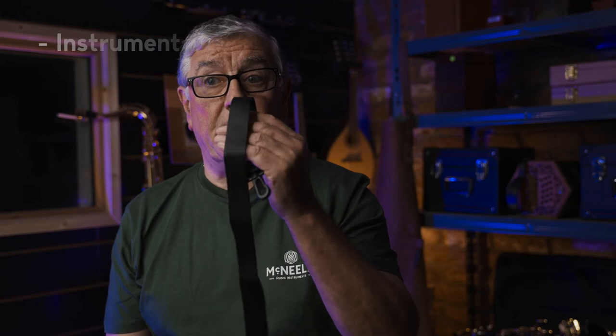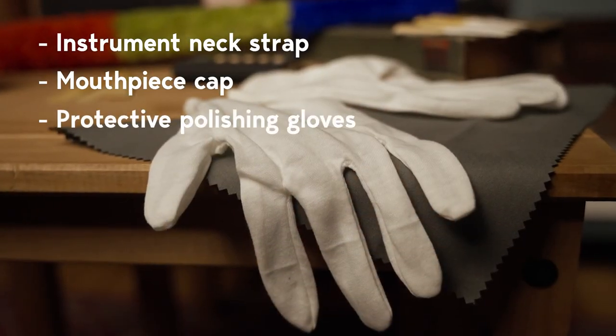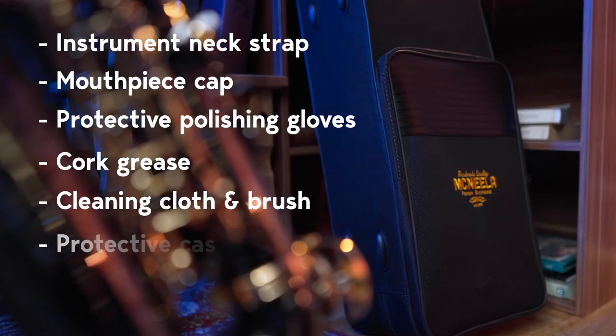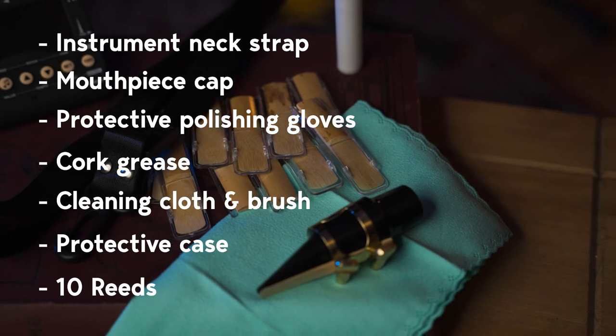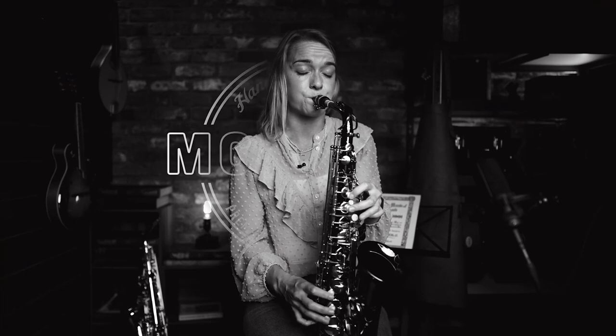An instrument neck strap, mouthpiece cap, protective polishing gloves, cork grease, cleaning cloth and brush, quality canvas hard case with padded interior and protective exterior, and a pack of 10 reeds. For those of you who truly appreciate design and want to own a beautifully designed, expertly crafted instrument that looks as good as it sounds, then I recommend the black nickel finish.